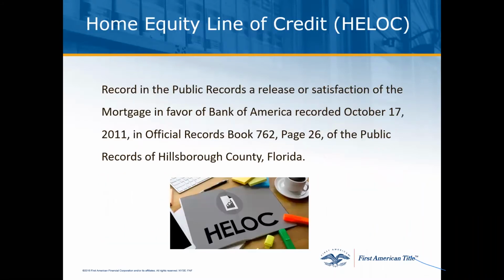Now let's look at a home equity line of credit, or a HELOC. So a home equity line of credit is a line of credit secured by the seller's home that gives the homeowner a revolving credit line to use for large expenses or to consolidate their debt. Many sellers do not understand that this is not a personal line of credit, but they have indeed executed both a note and a mortgage securing the debt.